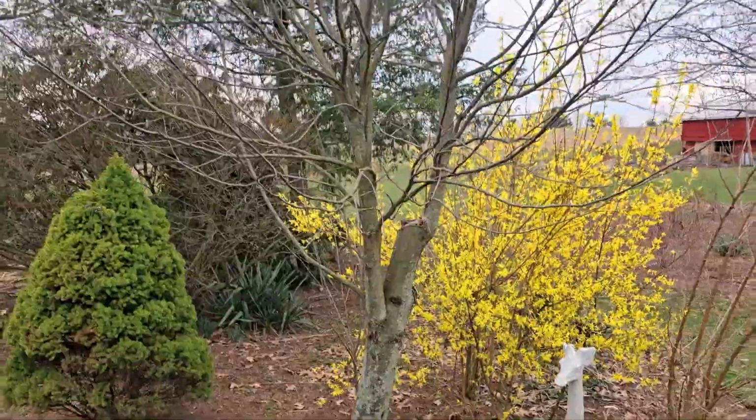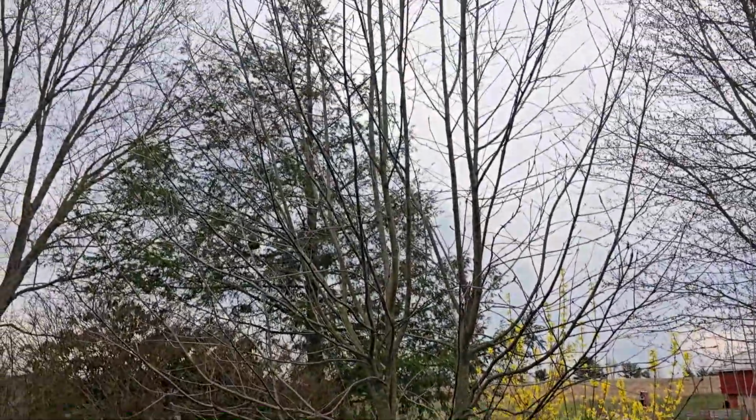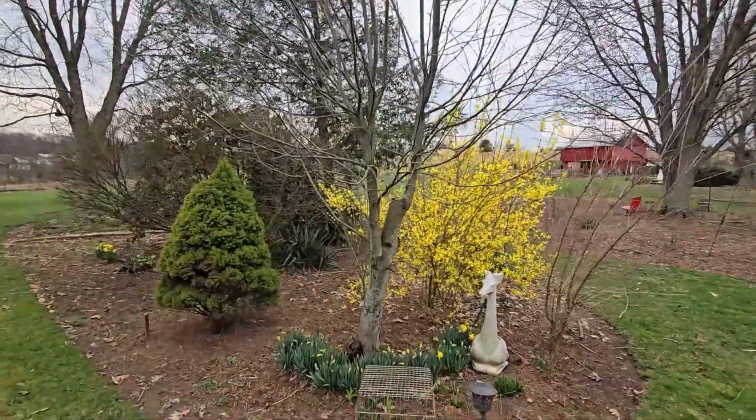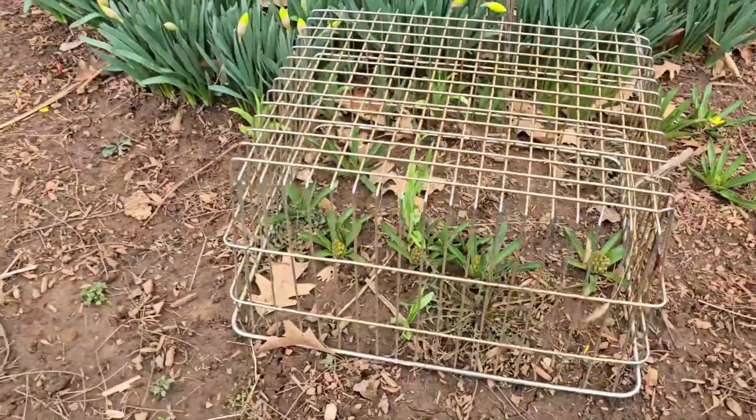This ash tree was doing pretty bad, but we cut it back and it's actually been doing pretty good these last few years. I almost thought about replacing it with a magnolia tree, but we're gonna keep it for a while. And now we have a cage down here. It's not because of the peony.